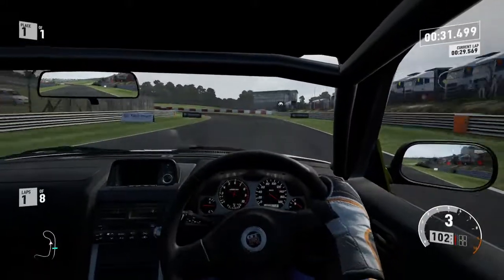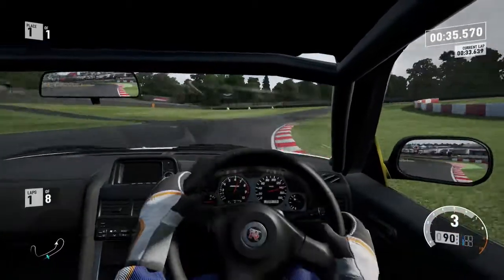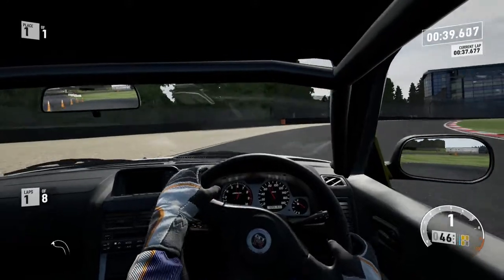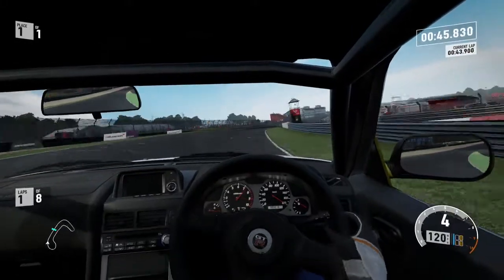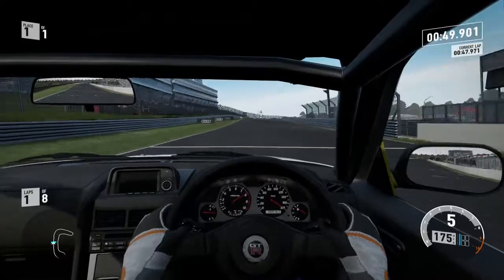By jingo, this is quick. It's, yeah, cornering, not so much. Braking, probably not so much. This car is all going to be about straight line acceleration, I feel. Yeah, definitely going to be straight line acceleration, this one. How fast can we go down here?